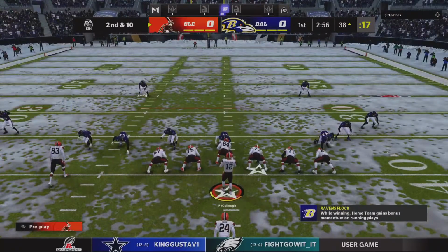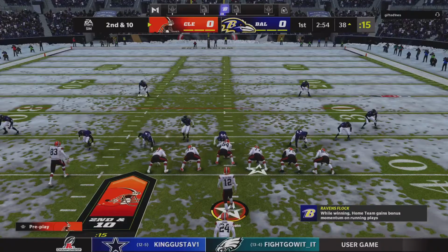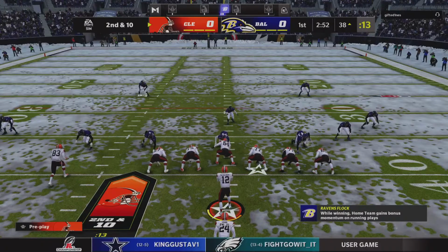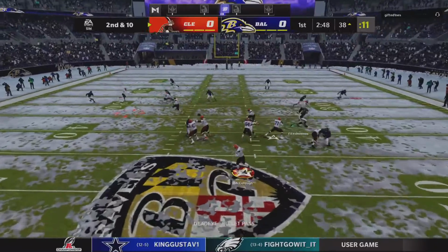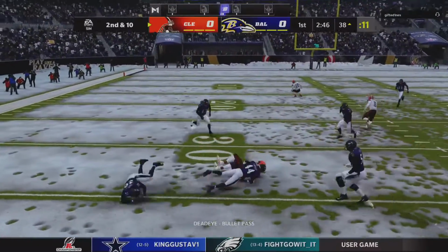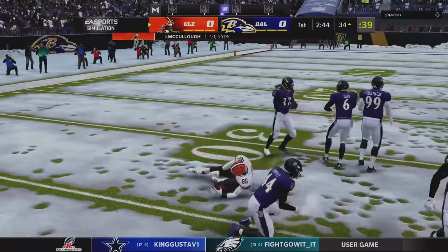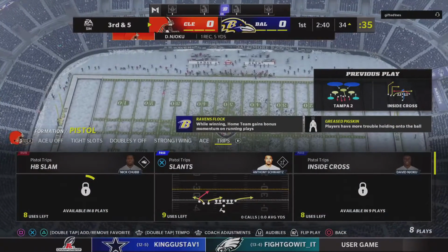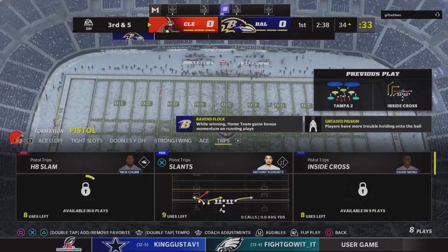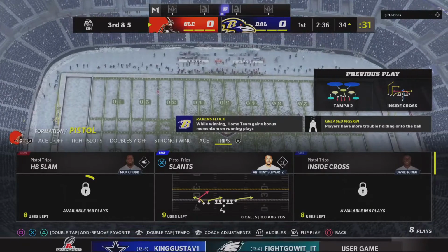Here's 2nd and 10. Looking to throw. McCullough. Got an open man. That's David Njoku, the tight end. That catch good for 5. It's 3rd down. Brandon, perfect defense in this situation would have meant that there was an incompletion. They would have picked it off.